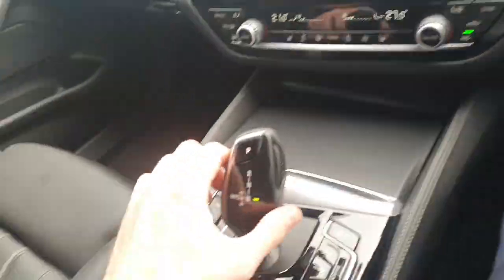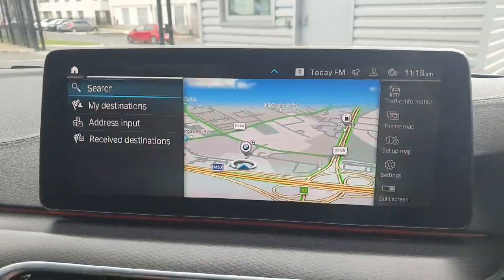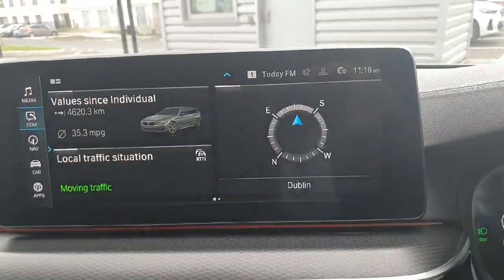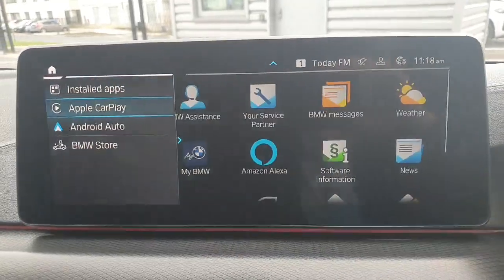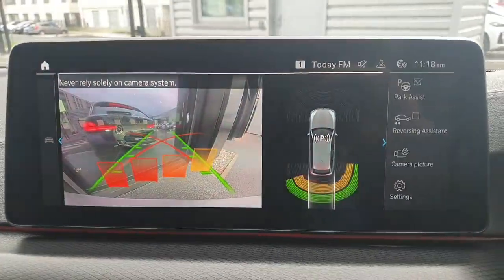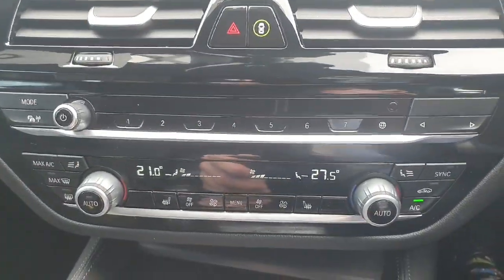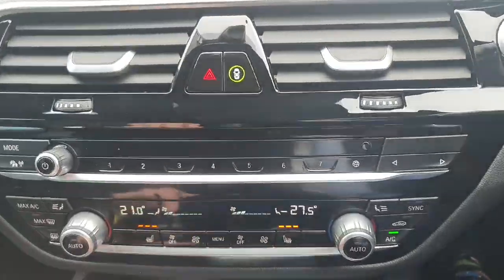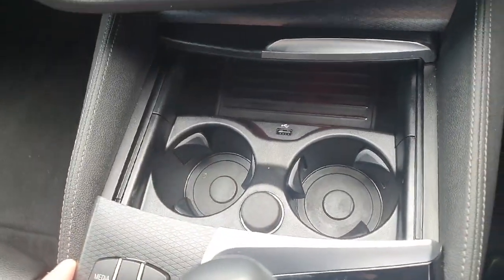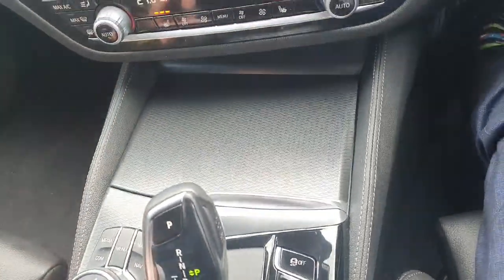plus and minus for our sports mode, and a big infotainment system in the middle here that comes with Apple CarPlay and Android Auto just here. Comes with its own maps and reverse camera and sensors as well. Down below that, we've got our dual zone climate control with heated seats for both passenger and driver. And below that again, we have two cup holders and a USB port which can be covered up.